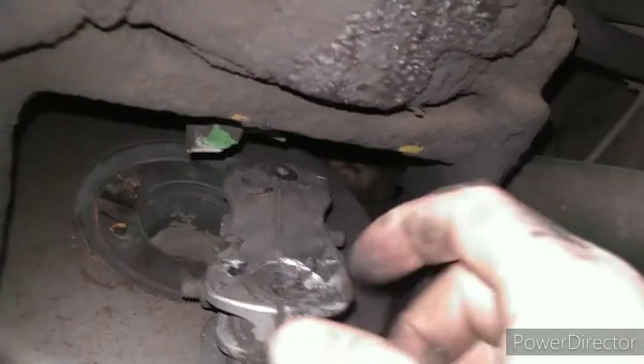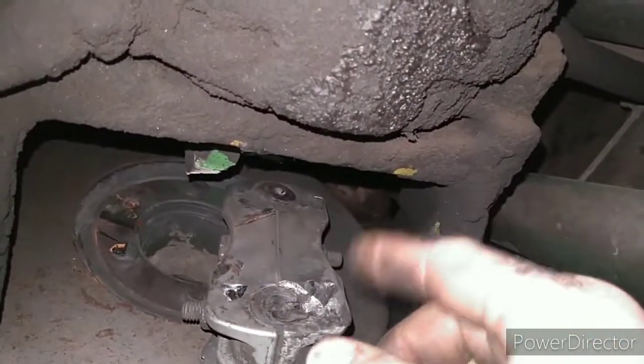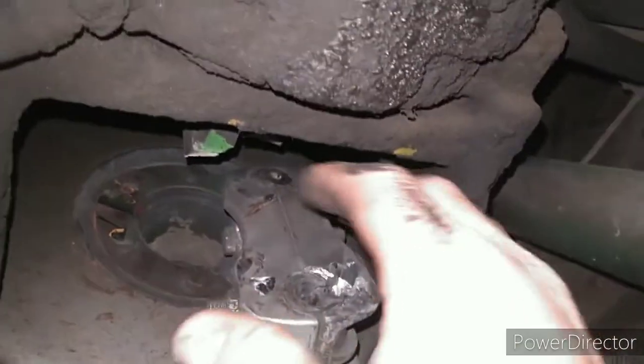I was messing around with the manure pump and tractor, and I had this idling over here waiting to get loaded up, and I got out of the tractor and I heard something rattling really loud and hitting the fan, and I come out and this is what I found.